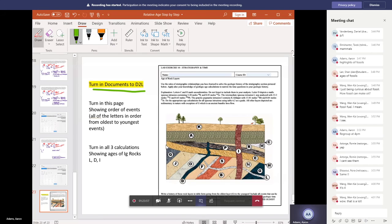Okay, you want to turn in the page here that shows the order of events from oldest to youngest, and remember letter G is the oldest, and then it's going to go all the way up to letter I being the youngest in the relative ages, and then also show the 3 calculations, one for letter L, okay, and those details are provided up in this paragraph here. Letter D, which we just did, it's another example, is also included in this paragraph, and then also letter I, right there, which would be the 3rd igneous intrusion, and include those calculations. So you can put those all on a page, or this page, however you can show your work, and just put that all on D2L, and just drop that, either a picture or the file in Lab 10.